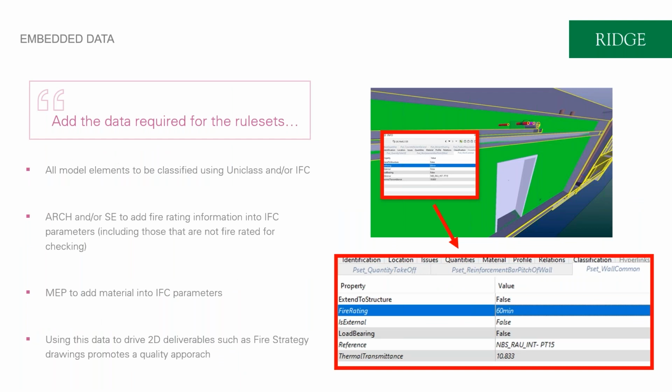The next point is thinking about data that's added into models, and this comes back to the poll that Rena posed at the start of this presentation, and thinking about adding fire rating information into models. It's key for the way we work, and Alex will touch on this in a little bit more detail about being able to find the fire rating of model information, and we'd advocate that that's placed typically into IFC parameters, so that the rules can point at those and find those quite quickly.